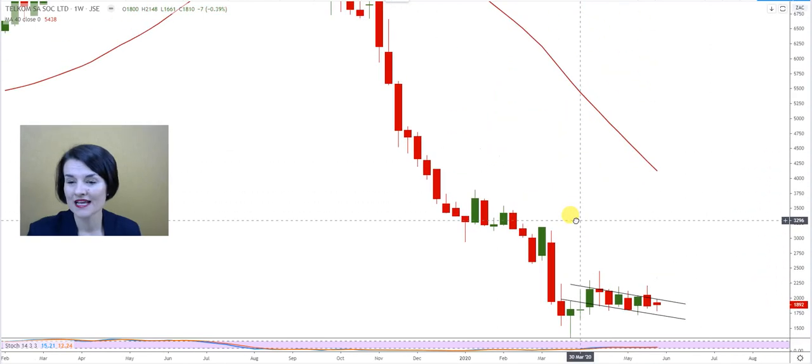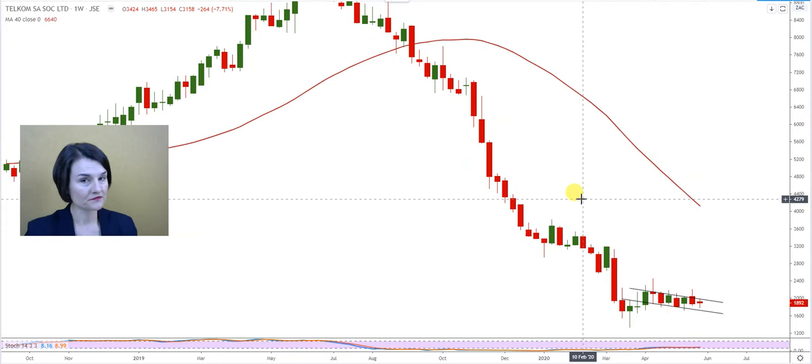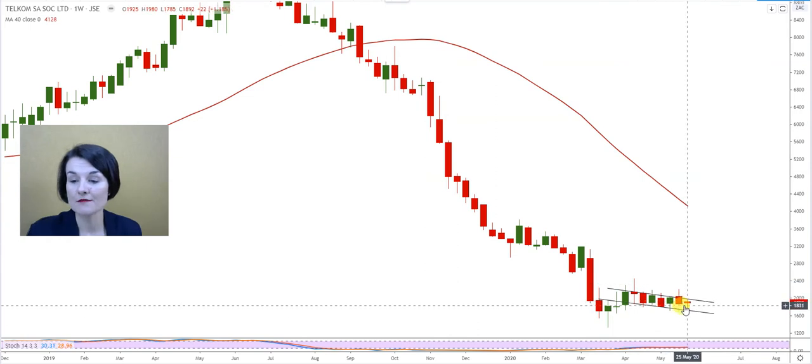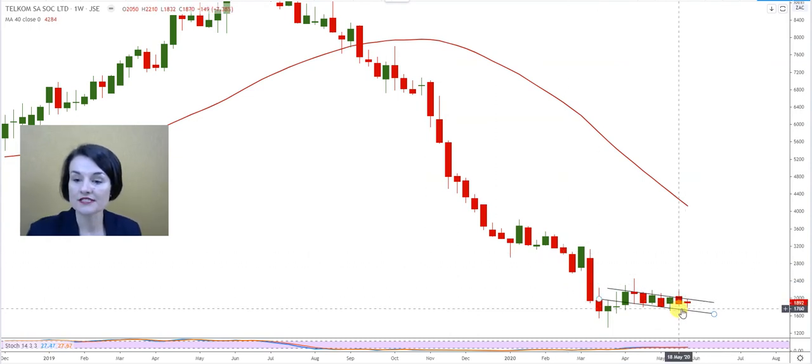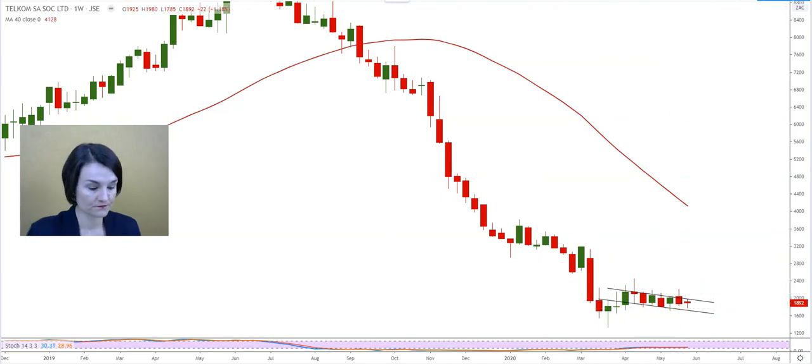And have a look, it's coming from such low levels that if you've got a long-term view, we know from a fundamental perspective there's a lot of things that need to be resolved, but for a long-term view, should this high there at 1980 remain a support, this channel might be a turnaround pattern for Telkom.